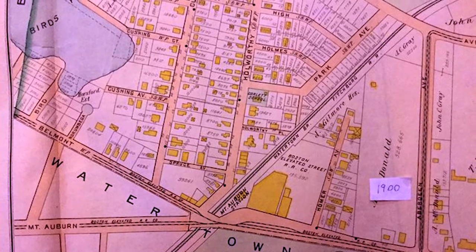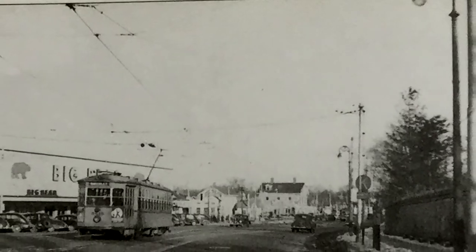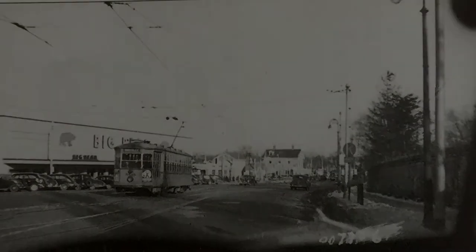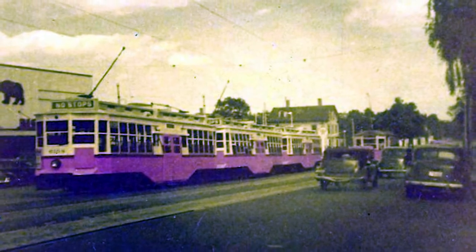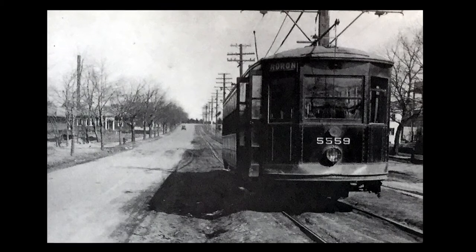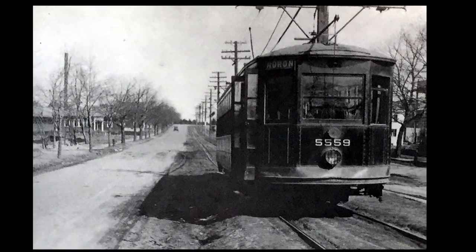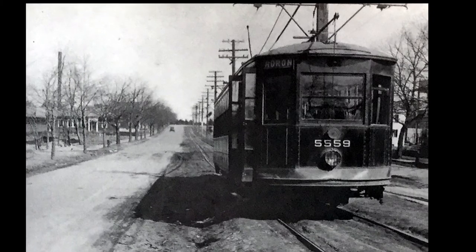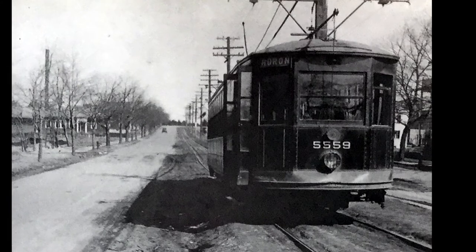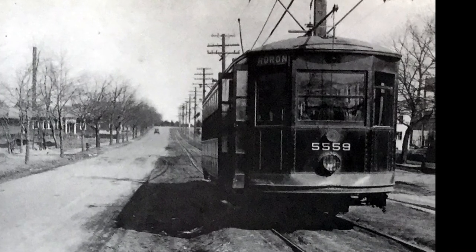And these are still the trolley bus routes. Here's a trolley car in front of the Big Bear. And the Big Bear was the market that was the predecessor of Star Market. This is Aberdeen, the end of Aberdeen Avenue coming up to Mount Auburn Street. They must have widened Aberdeen Avenue when they built the streetcars, because they built that center strip for the cars, whereas in most cases, your streetcars would just stop in the middle of a street.